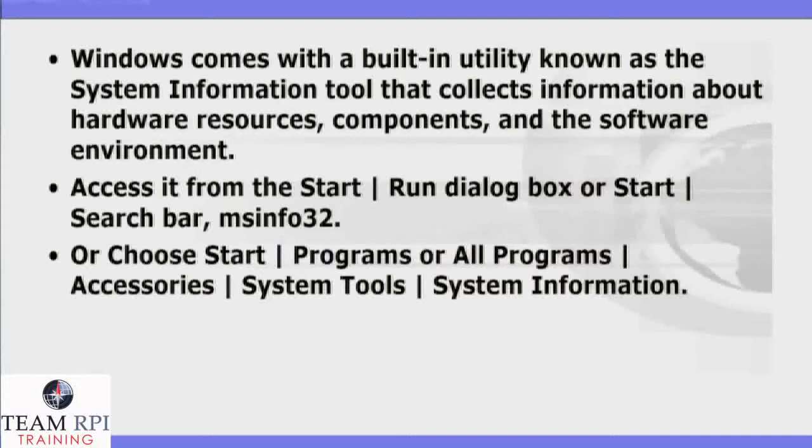Windows also comes with a built-in utility known as the System Information tool. To access it, go to Start, Run, and type MSINFO32. Or you can go to Start, Programs or All Programs, Accessories, System Tools, and then System Information.